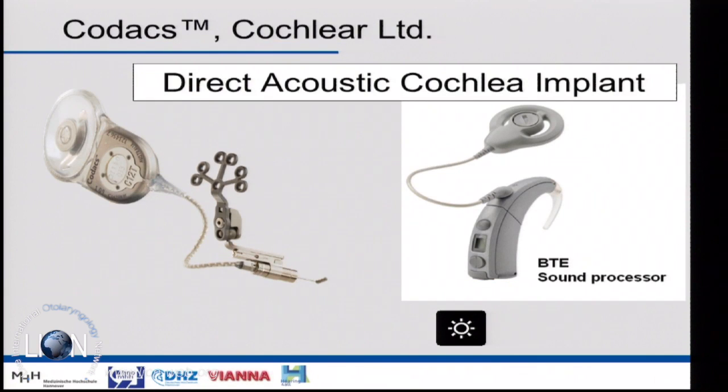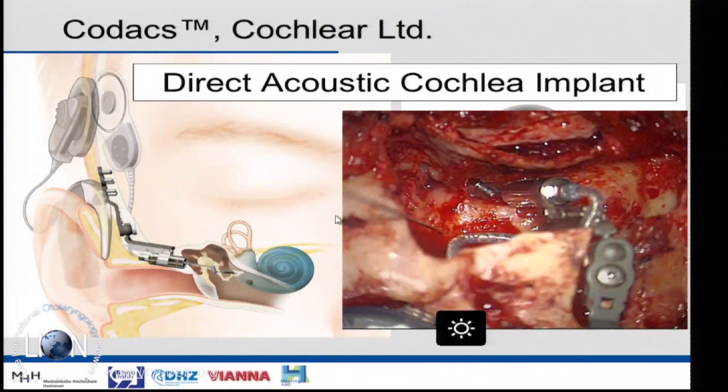Now the most recent development is the Codacs. That is a system where we also have a transducer mounted on the rim of the mastoid. Here we have the transducer with the artificial incus, and here on the incus we put on a stapes piston. It's also a two-component system with an external speech processor worn behind the ear. Here we see the whole system in the schematic graph. That is how the piston then goes into the inner ear through the footplate.